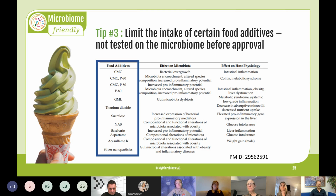Okay, next tip, tip 3. Limit the intake of certain food additives. Basically, none of these additives are tested on the microbiome before approval. So 20 years ago or longer ago, we didn't really know that the microbiome was important. And so the authorities are lagging behind in understanding this, and they still haven't really gotten around to testing the additives on the microbiome. But independent researchers have found that some additives have detrimental effects on the microbiome and also on health, gut health.